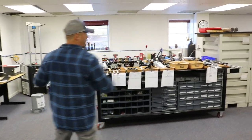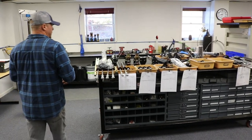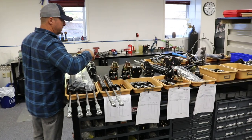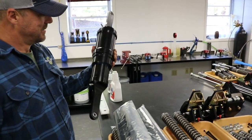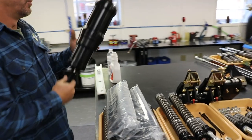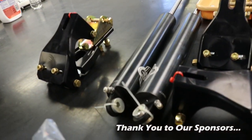Anyway, here's where our build room is for our shocks. As an example, different aircraft shocks, and this is one of our drone shocks. That's huge. Yeah, in comparison. This is actually a hybrid shock, three shocks in one. I say that's huge because there's an example of the typical shock right there.